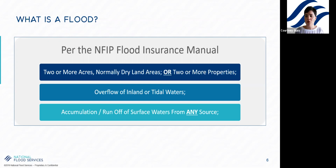It comes from both the overflow of inland or tidal waters, so something we'd normally see with storm surge and a hurricane like what we're watching now. But it can also be from the accumulation or runoff of surface water, so from a heavy rain or torrential downpour. But it can also be from any source. It doesn't have to be Mother Nature. So sometimes we see water main breaks or ruptures of above ground pools. So the water can come from anywhere. It can also be a man-made issue.